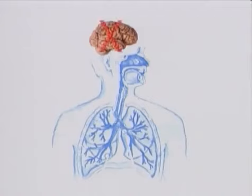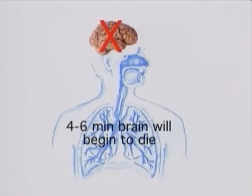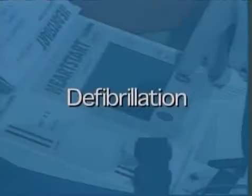A person in cardiac arrest requires CPR to provide oxygenated blood to the body. Without CPR, the brain dies within 4 to 6 minutes. Early CPR and defibrillation increases the chance of survival.